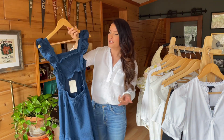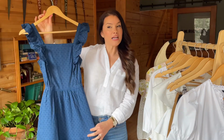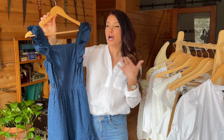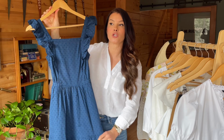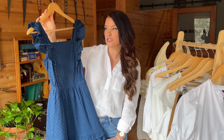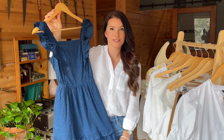What gives this dress some character is the back. You have smocking, but then you have this opening here. One thing I will say, just the cut of the top does allow for some armpit showage. So if you do not like that, you probably want to avoid this dress. But if you don't mind, just such a sweet option for the warmer months.